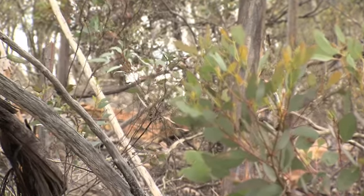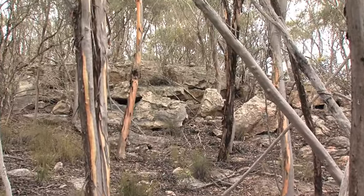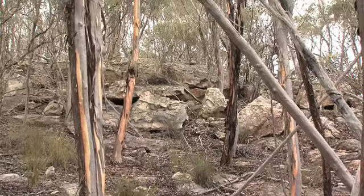We've actually done a wild-to-wild translocation and put some of these little critters back in our Kojonup Reserve, provided them with nest boxes for habitat, made sure we've got the feral predators under control, the foxes and the cats, and managed the rabbits so that the understory is there that they feed on.